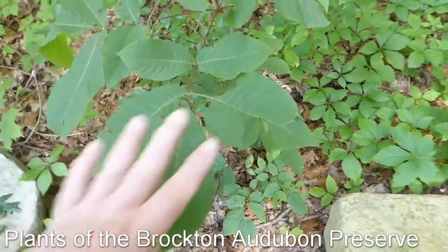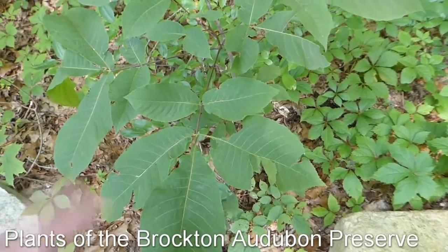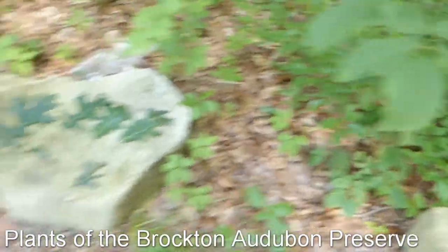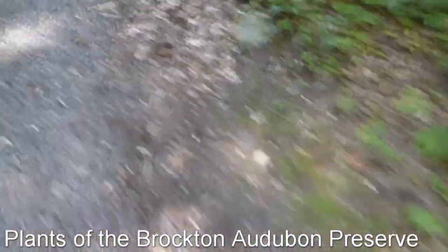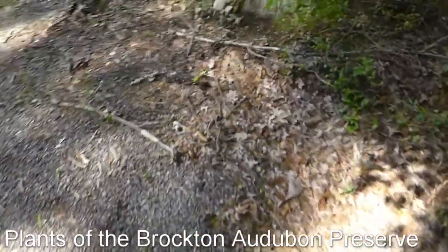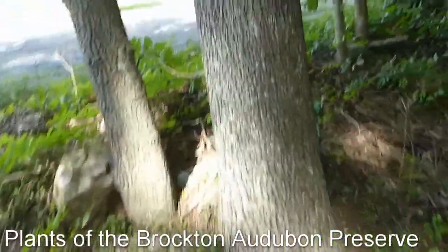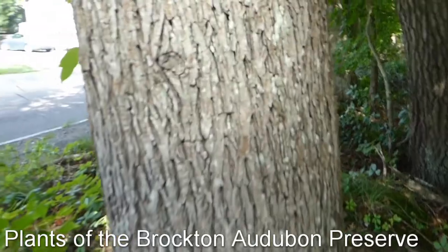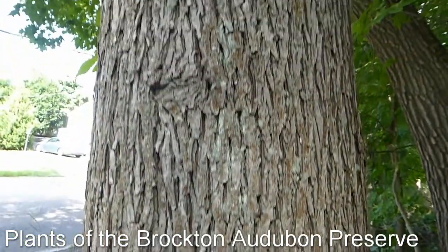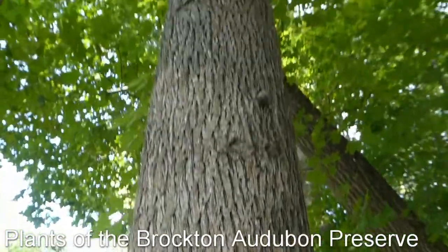Okay, so both of the hickories right in this neighborhood have leaves like this, but their bark is quite different. The more common one has very tightly ridged, finely ridged bark. It looks like this. And this tight bark is characteristic of a tree called pignut hickory. So this is a pignut hickory tree.